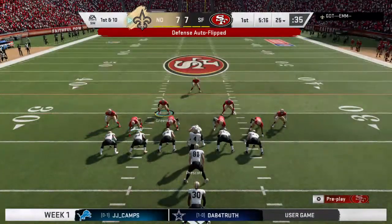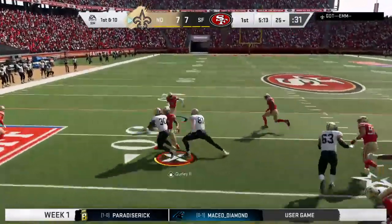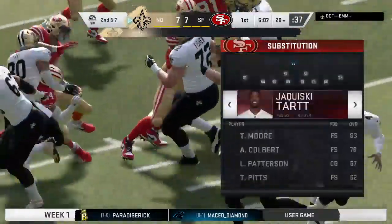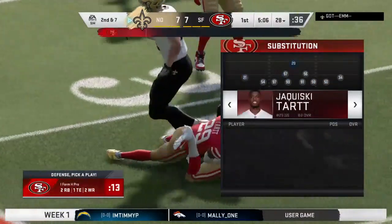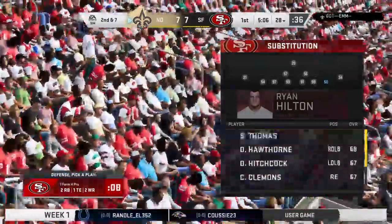The Saints offense on the field, ready to get their drive started. They were successful last time finding the end zone on their opening drive of the season. And they get another shot here with a 1st and 10. The first down run with Gurley, good for only about 3. It's 2nd down now. Give him 3 on 1st down. It'll set up a 2nd and 7. At the 28-yard line.